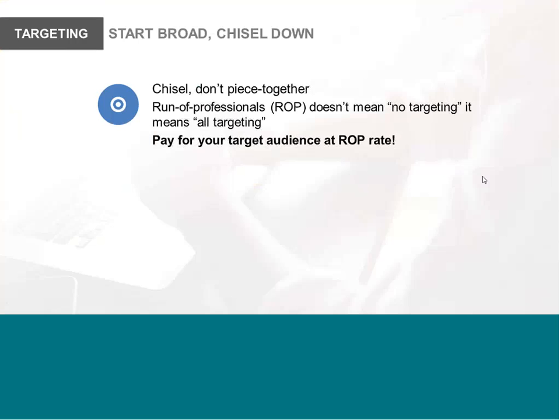All right. And lastly, out of all the four levers we talked about, let's talk about targeting best practices. I always want to talk about the fact that when you're targeting run-of professionals, that doesn't mean you don't have any targeting. It means you're targeting everybody, and that could mean CXOs as well. So you could be targeting the C-suite when you're doing run-of professionals. So that's an important takeaway in itself.